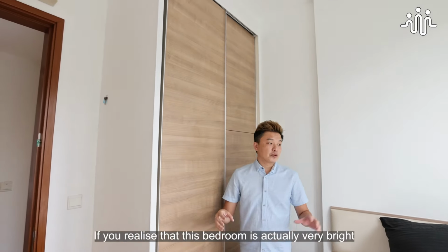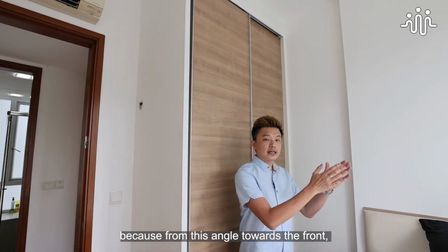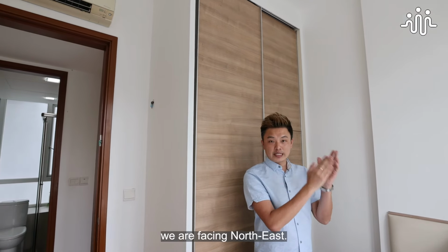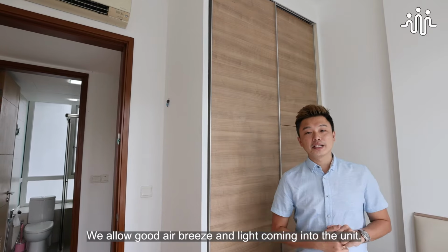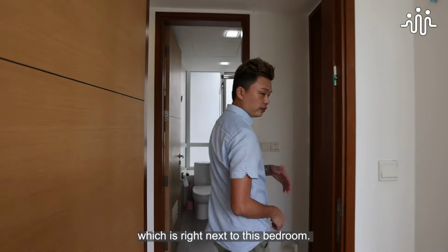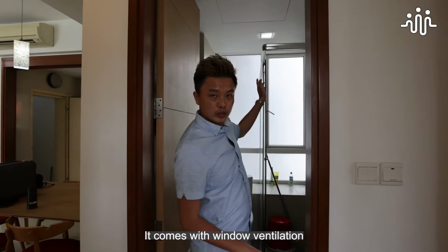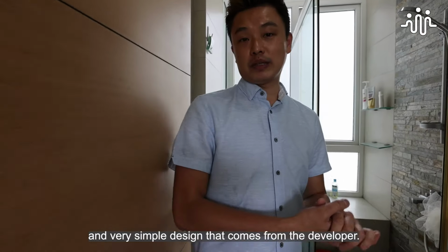If you realize, this bedroom is actually very bright with natural lighting coming in, because from this angle towards the front, we are facing northeast. We allow good air breeze and light coming into the unit. Next, let me show you the common toilet. It's right next to this bedroom. It comes with window ventilation also, and a very simple design from the developer.